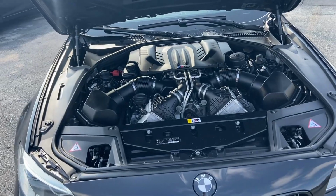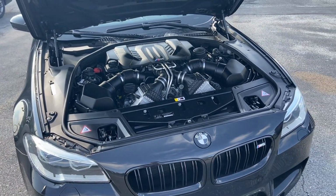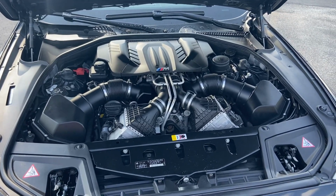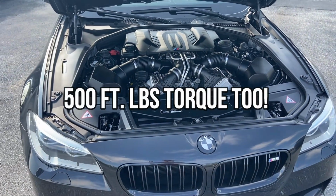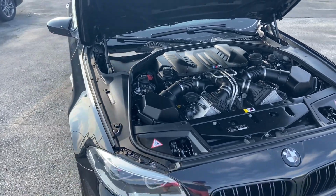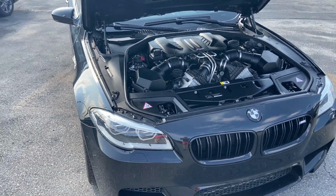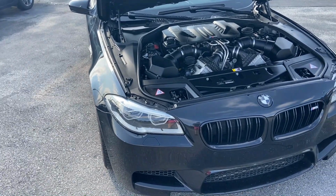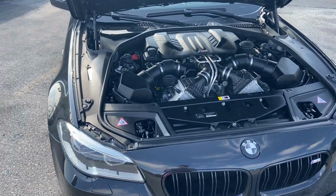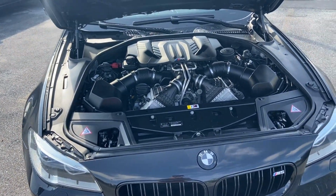So let's take a look at the engine. Now here is the engine of the M5. This is a twin turbo 4.4 liter V8, 560 horsepower. I think it'll go 0 to 60 in about 4.2, which is pretty insane. This has the 8-speed ZF automatic transmission, and you can no longer get a manual transmission from this generation onto the newer ones because, you know, nobody really wants manuals anymore.